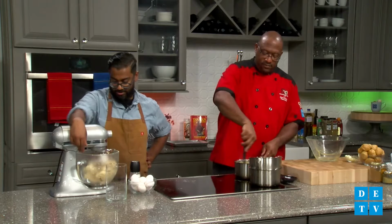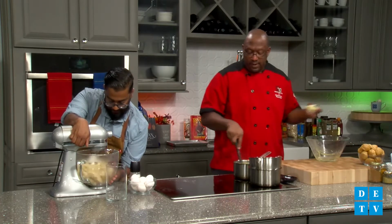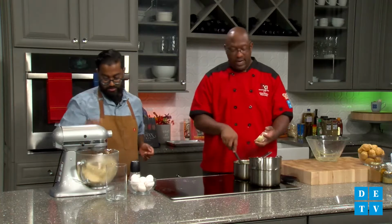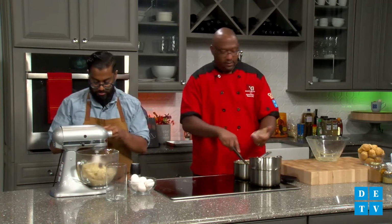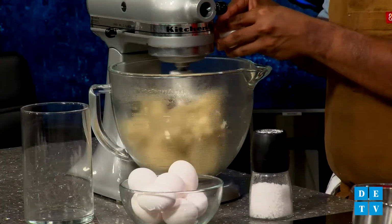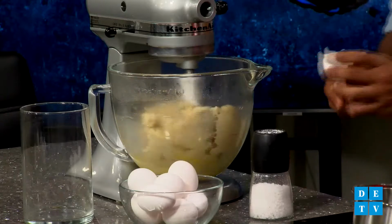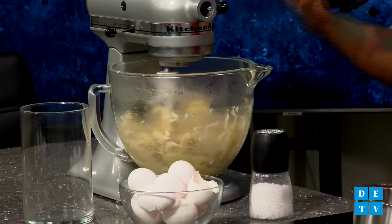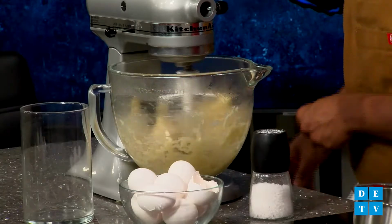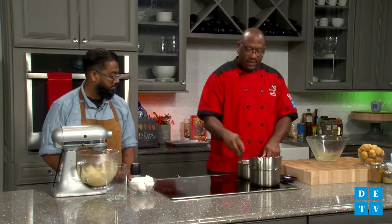Ooh, that's hot. All right, I think we're getting there with this temperature, Chef. Good. So start to add one egg at a time. I'm going to add my butter in here. And you want to wait till it's completely incorporated before I add another one? Yeah, so one in and incorporated, one in and incorporated. This is that labor of love happening right now.